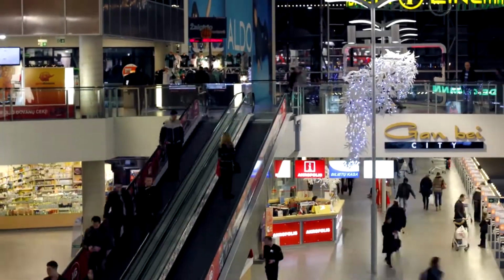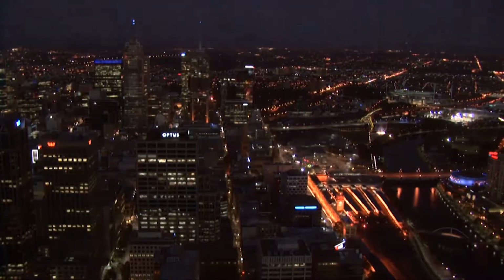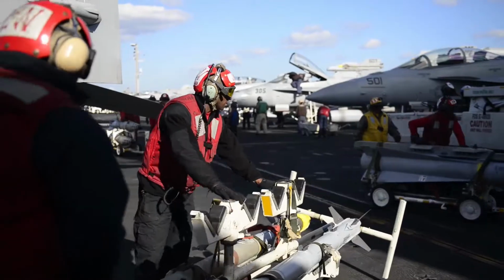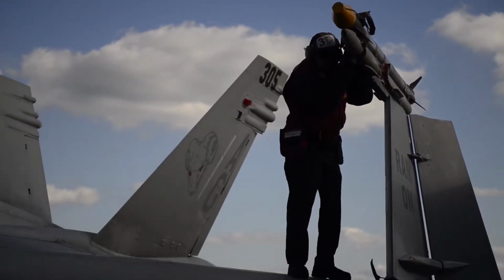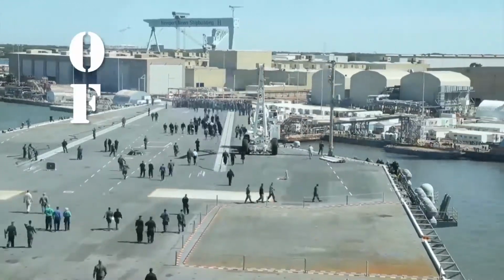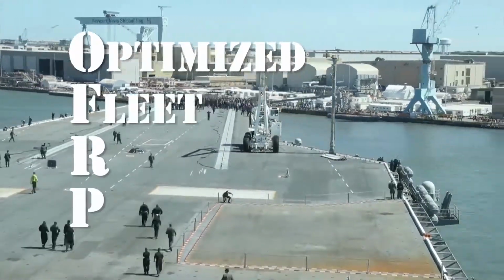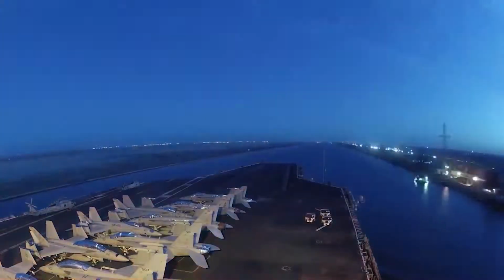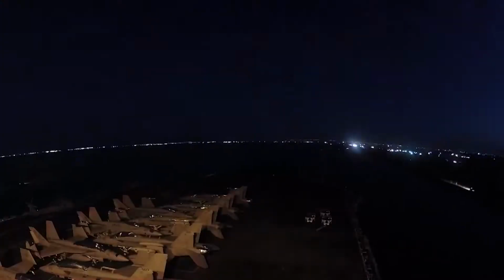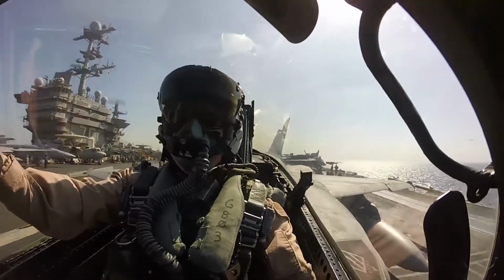Because 80% of the world's population lives within 100 miles of a coastline, the U.S. Navy and naval aviation play a significant role in national security, and utilizing OFRP, or the Optimized Fleet Response Plan, AIRLANT is able to maintain a constant global presence on the sea and in the air.